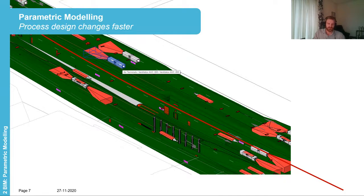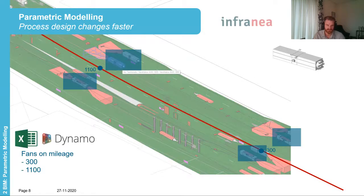Most of the tunnel renovation projects that we encounter have some sort of replacement of TTIs in them. A tunnel has an alignment most of the time. This alignment is the line that's been used to design the tunnel, the center line, and in this slide it's represented by the red line. This alignment can be used in combination with parameters, which we've called the mileage values, to apply parametric modeling.